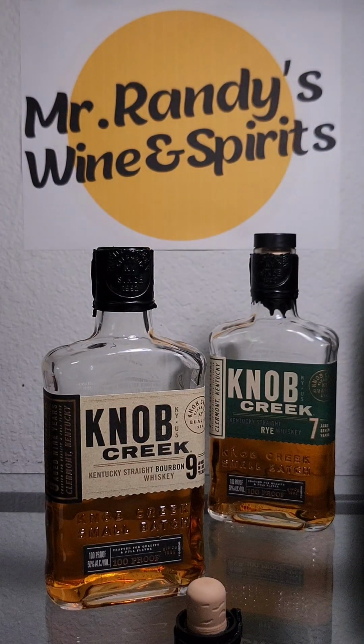Let's get on the nose. Not as high and spiky as that rye was. The rye was the top middle. That's the upper middle part. I'm going to put this smack dab in the middle. It's not as high punchy as the rye, which makes it a little easier on the nose.